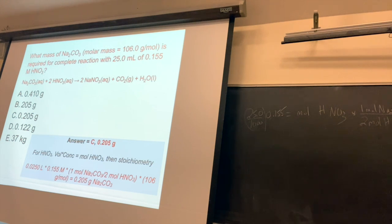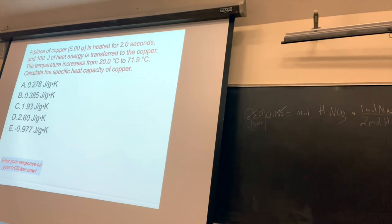So let's change gears now a little bit and talk about heat transfer. This is a question where you can calculate the specific heat of a compound, in this case, copper. We have a piece of copper. We're heating it for 2 seconds and transferring 100 joules of heat energy to it. And the copper temperature goes from 20 to 71.9. See if you can find the specific heat. This is a Q equals MC delta T problem. You're changing the temperature of the substance, but you're not changing the solid to a liquid, not changing the phase. So solve for the C in Q equals MC delta T.